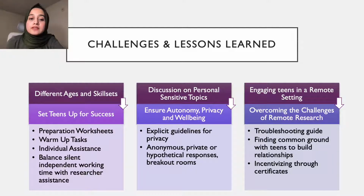To ensure their privacy and well-being, we made explicit guidelines at the start of the bootcamp for everyone to protect the participants' privacy. We also gave them the option for anonymous or private responses and breakout rooms which help teens elaborate on their experiences in more depth with the researchers in a private setting.